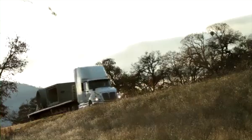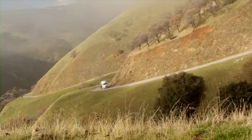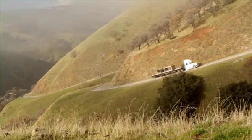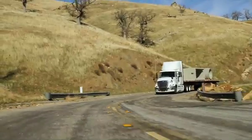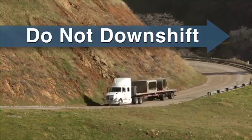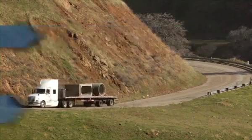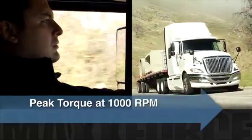Wherever you go, whatever you do, you can count on Max Force diesel engines. Max Force brings the power to handle hills. With the Max Force 11, 13, and 15, you should not downshift as you get to the hill. These engines develop peak torque starting at just 1,000 RPMs.